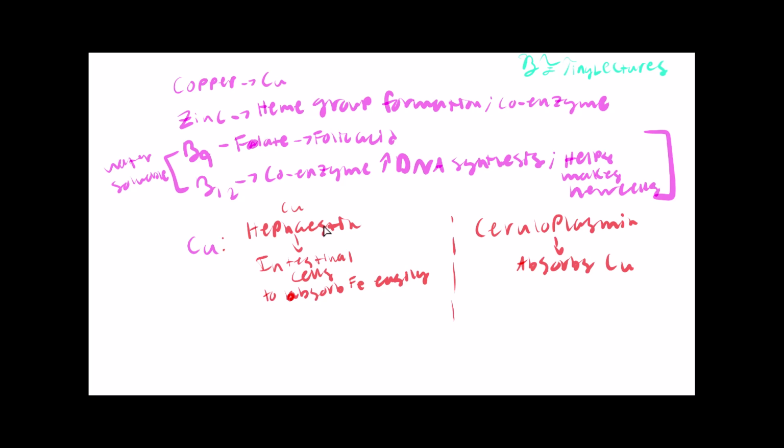But what if we have a deficiency in something or a malfunction? What if we don't have ceruloplasmin? Well, if you don't have ceruloplasmin, you don't have the copper being absorbed. And so the concentration of copper will increase. And that is really bad because this leads into Wilson's disease. The reason why I'm mentioning it is because I know a person, a patient, who has Wilson's disease.